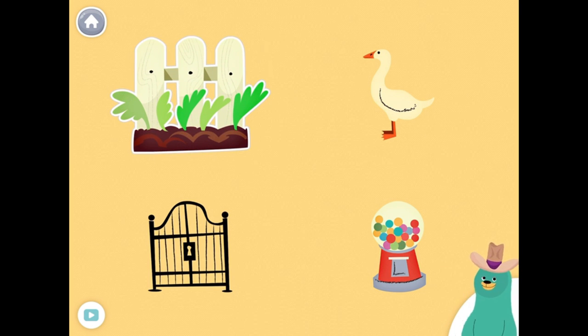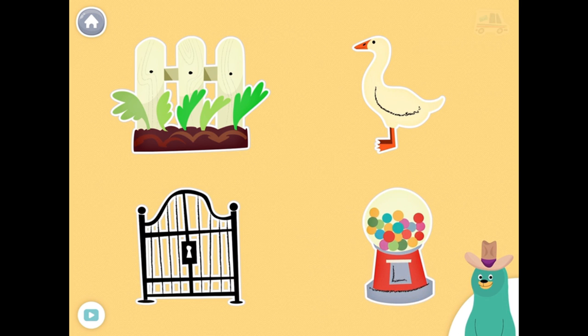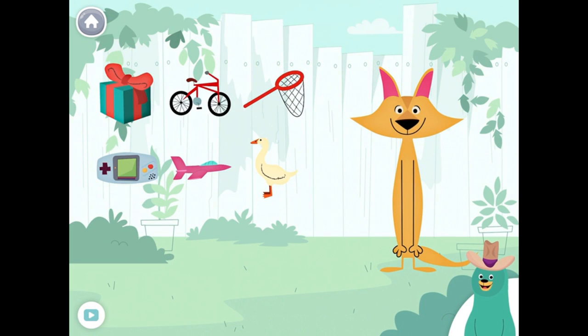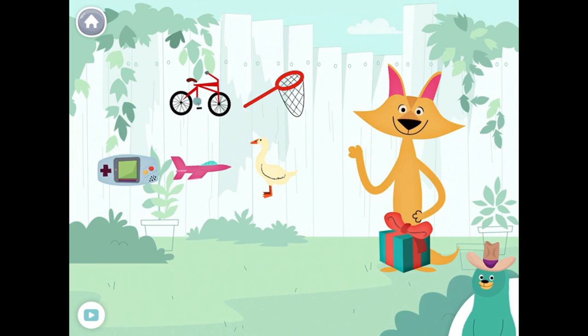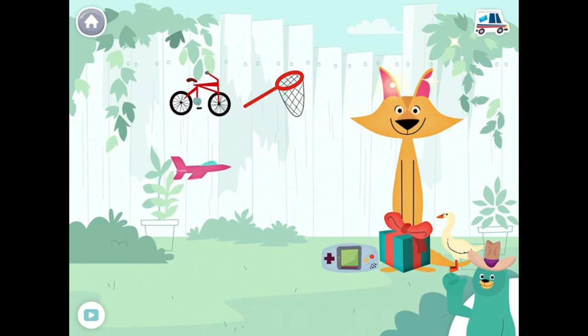Garden. Goose. Gate. Gum. Good work! Give all the things that start with the G sound to Sandy. Gift. Game. Goose. Yay! You found them!